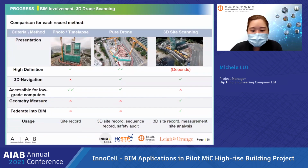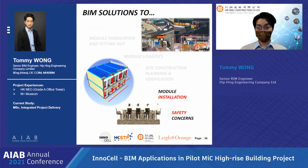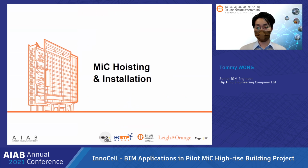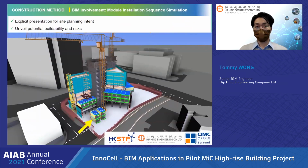This table summarizes the benefits and highlights of different site recording methods we adopted in InnoCell and how they are integrated in our daily site operations. With a comprehensive planning of site arrangement, the next part we need to consider is how we install the modules permanently in place. To explain our proposal in detail, on one hand, the hoisting and installation method is graphically annotated in the method statement. On the other hand, we also demonstrate the whole procedure through BIM animation. Let's watch the video together.